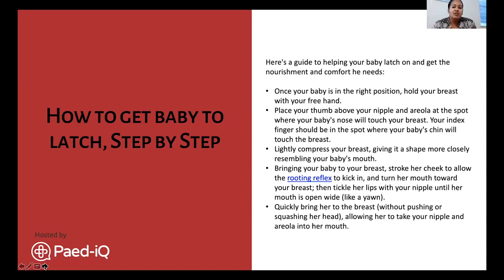After doing that, you bring your baby to your breast. Stroke the cheek so it will allow that reflex of suctioning, and then you turn the mouth toward your breast. You can tickle the baby's lips a bit just under the nipple until they open nice and wide like a yawn, and the mouth should then be sufficient to get the nipple in. Quickly bring baby to the breast without pushing. Remember, you're not pushing the head or squashing it in. It's quite natural, but we're just assisting to get everything we want into the mouth. So it must be the nipple and the areola. What is the areola? It's the darkened area around the nipple.